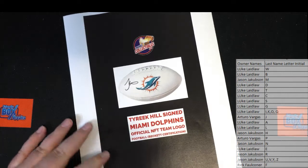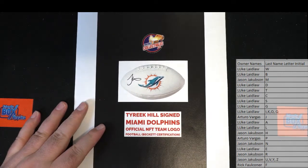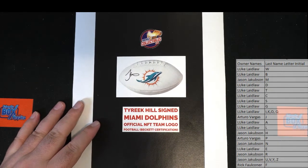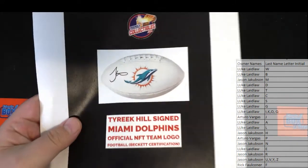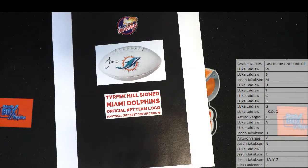The great acquisition for the Dolphins, which I think was fantastic. Tariq Hill, nice. Tariq Hill signed Dolphins football. Look out. That's great. A couple Dolphins fans are going to be jealous of that one. That's the NFL team logo, too. Nice. JJ, all right, man.